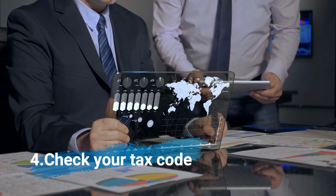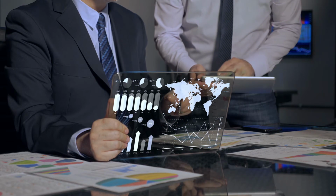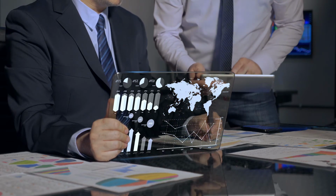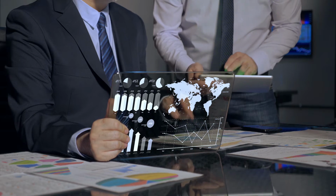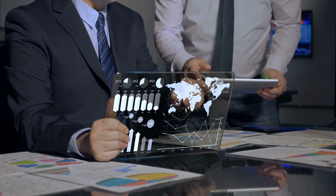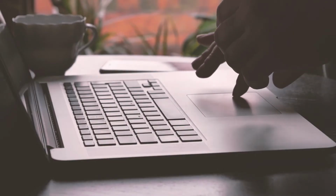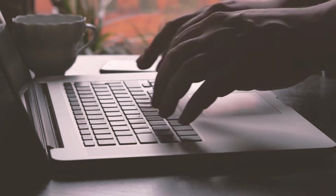Number 4, check your tax code. Your tax code is a series of letters and numbers that determine what your personal allowance is. This is how much you can earn before income tax kicks in. Your employer uses the tax code to calculate how much tax should be deducted from your pay. But how many of us actually bother to check our tax code to see if it's correct?